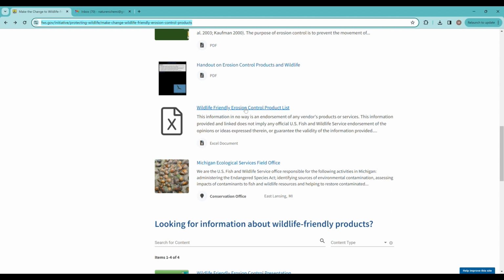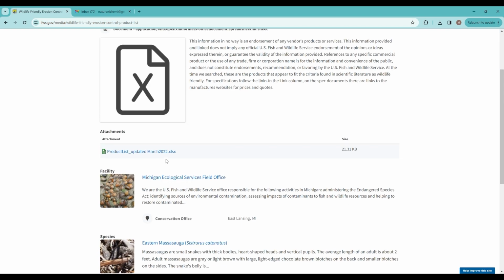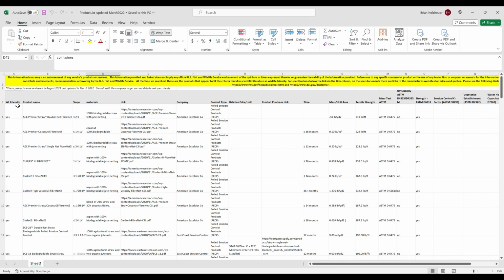And they also have this wildlife-friendly erosion control product list, which I highly recommend taking a look at. This product list has a lot of great information for you to peruse. There are over 70 different products detailed here that are wildlife friendly. Lots of specifics on where it's applicable, what type of site characteristics and what it's made out of and who sells it. So a great reference to help you select appropriate material for your backyard or other landscaping project, or at least to communicate with the professional that you're working with, whether that's a civil engineer or a professional registered landscape architect, whoever is in charge of kind of choosing that erosion control product.